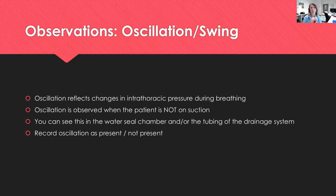We see oscillation when we see the fluid in the chamber. So you'll know there's the chamber there, and then beside it, there's a long skinny viewing chamber of centimeters going up. You'll see the fluid rising and falling in time with the patient's respiration. The other area that you see oscillation is in the actual drain tubing. If they've got some pleural fluid or some blood sitting there, you'll see the pleural fluid and blood oscillating or swinging in the drainage tube, in time with the patient's respiration.